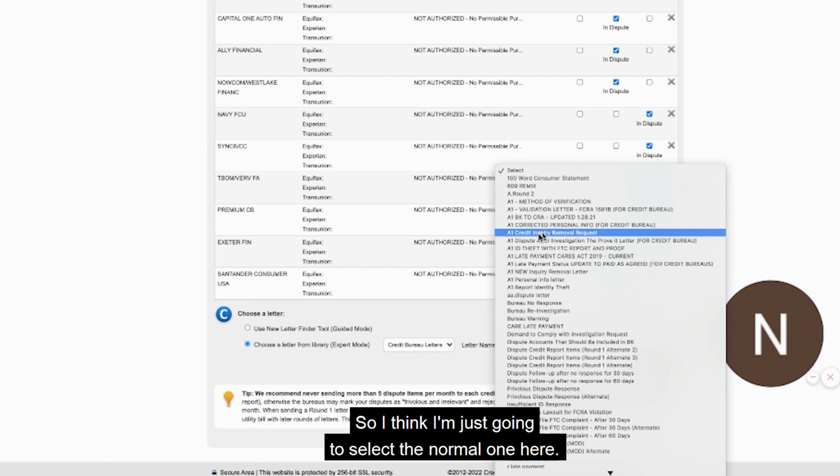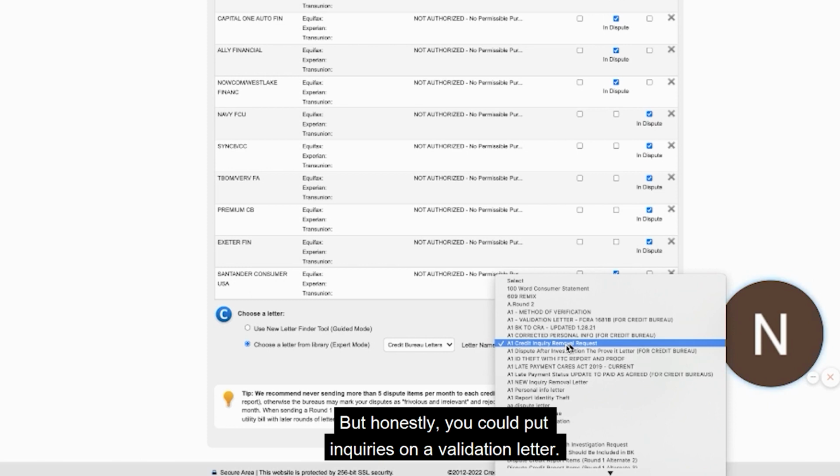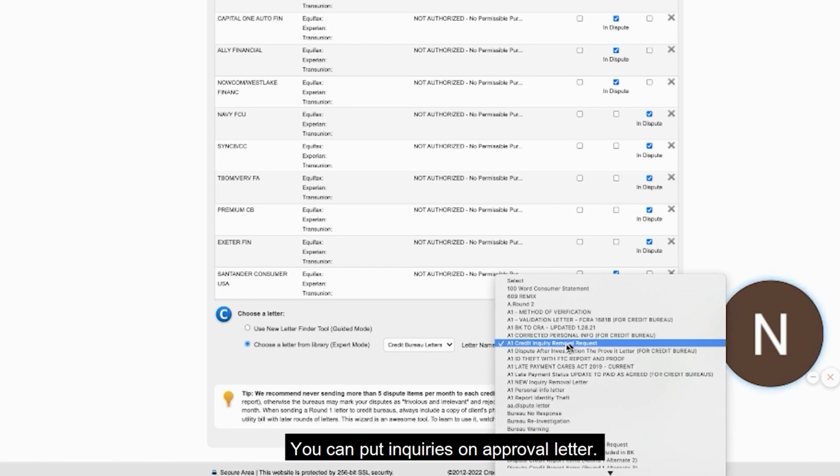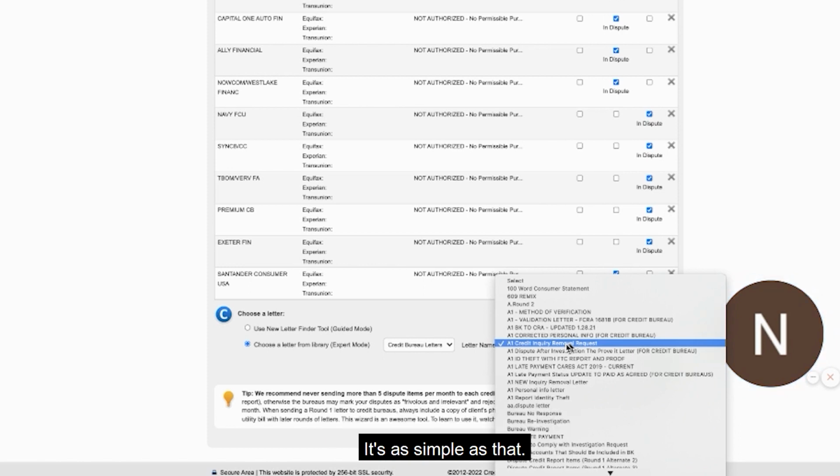So I think I'm just going to select the normal one here, but honestly, you could put inquiries on a validation letter. You can put inquiries on a prove it letter. If you have a letter that you know works well, put it on there. All that you're giving is the reason and the instruction, the why and the what. Why are you disputing it and what do you want done about it? It's as simple as that.